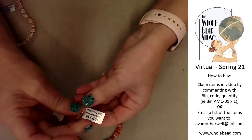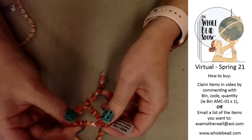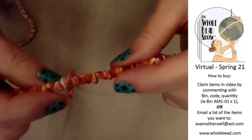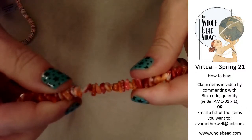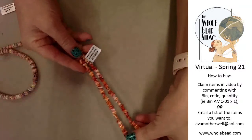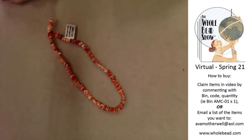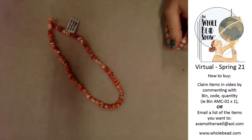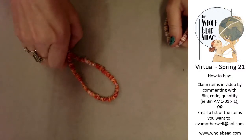This is the Sunset Orange Spiny Oyster, and these are little chips. For the 15.5-inch strand, this one is AGU 116, and it's $14 a strand.